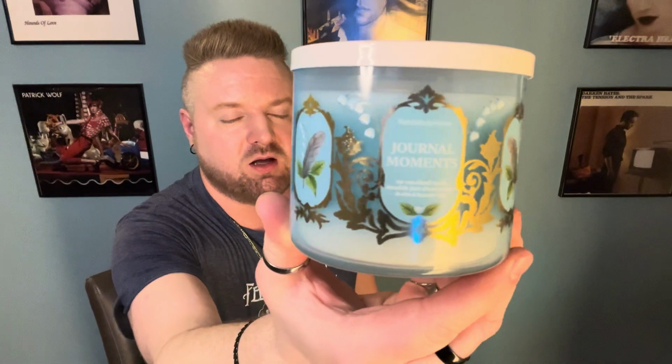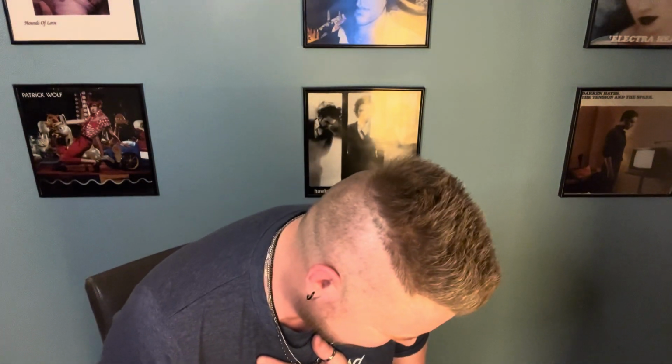Journal Moments. Did you guys keep a journal? I used to keep a journal when I was a really angsty teenager. But I haven't done that for a hot minute. The last time that I moved, I came across a whole bunch of old journals that I had written back in high school days, and I was so embarrassed for myself. It's never good reading back on things like that. I'm just like, oh goodness gracious me.